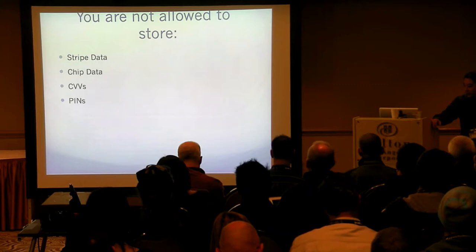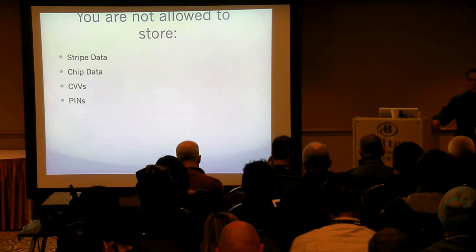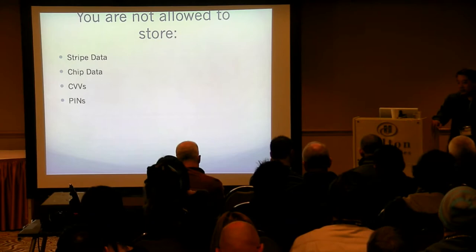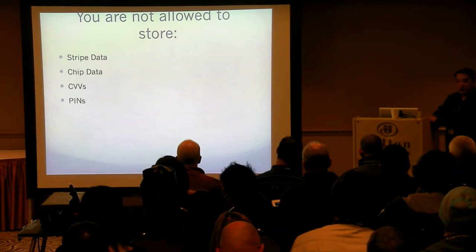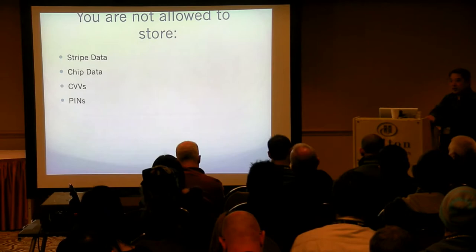I haven't actually pulled out a Stripe reader lately and taken a look to see what's on there. But being that I've seen people who have been able to clone Stripe data and charge against that credit card, it's enough to reconstitute the entire credit card. CVVs, you're not allowed to store those long term in the database. And PIN numbers, you're also not allowed to store those long-term in a database. And an auditor will typically say, I want access to wherever you tend to store long-term credit card information, and I want to see if that information is actually in there.